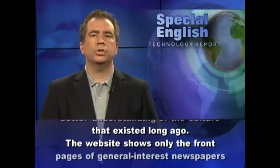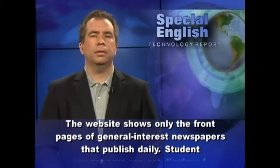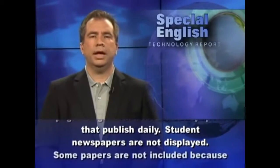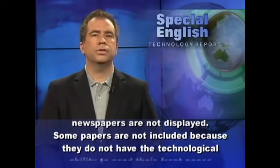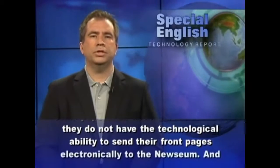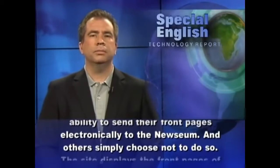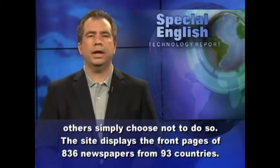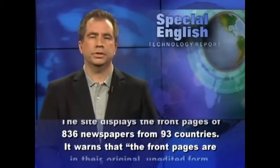The website shows only the front pages of general interest newspapers that publish daily. Student newspapers are not displayed. Some newspapers are not included because they do not have the technological ability to send their front pages electronically to the Newseum, and others simply choose not to do so. The site displays the front pages of 836 newspapers from 93 countries.